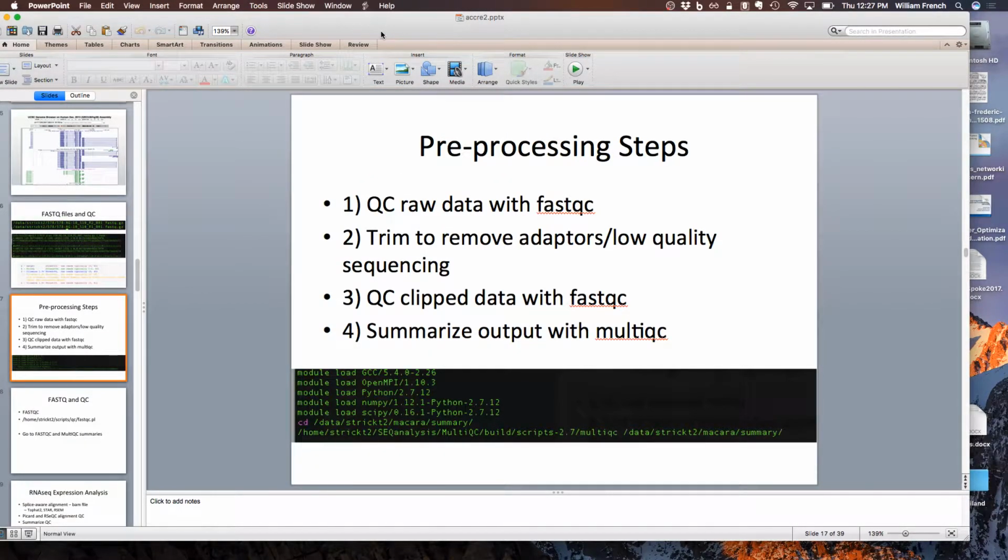All right, so when I get sequencing data, the first thing I do is QC the raw sequencing data with a program called FastQC. I'm then going to trim to remove adapters. So sometimes our inserts are really short, and we end up sequencing into the adapter on the other side. And we want to cut those off. And also, there's no reason to try and align low-quality sequence, especially if it's a bunch of Ns. They couldn't even call it a base, so we're going to trim those off as well. I'll re-QC that clipped data just to take a look. And then I'll use a program called MultiQC to summarize my FastQC files.